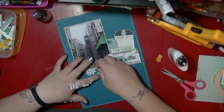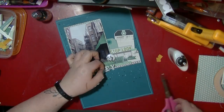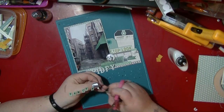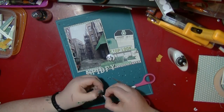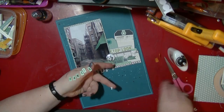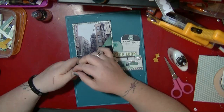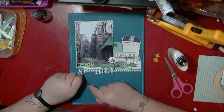Also on this one, I'd actually run out of an E, so I'm using an F and a J to make my E. My title is Fancy a Spidey Kiss, as if in Spider-Man. So I'm just going to use that J there, just cut that down to create the bottom tail on my E. And actually, unless you know it, you can't really notice, and I'm all for butchering and putting alphas together, because you never get enough E's. I never have enough E's, I always run out of N's and stuff, so yeah, I'm on a mission to use up all my odds and sods.